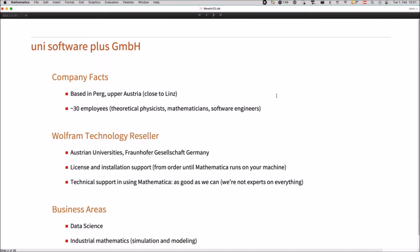And our largest customers are the Austrian universities, the Fraunhofer Gesellschaft in Germany, and we also have site licenses with some commercial companies. The services we provide are license and installation support for Mathematica and all the other Wolfram technologies. That means we support the customer from the point of ordering Mathematica until it is successfully installed on the machine. And once you have a running version on your machine, we provide technical support. But since Mathematica has grown into such a complex technical tool which covers so many fields, we are only as good as we can be, and for many fields we have to rely on the Wolfram company in the US and in the UK for supporting our customers.